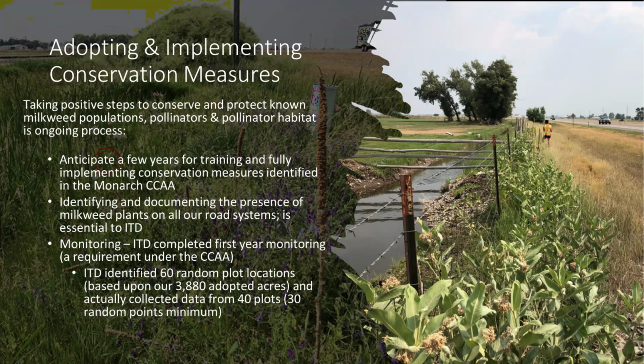And we also have to document more of our milkweed plants and locations for all the rest of our Idaho areas. So we focused on southern Idaho, but we need to really continue getting and documenting all of our milkweed plants and patches within our road systems. So with having that, we can actually then talk about prioritizing for our pollinator habitat areas. We can prioritize and preserve high quality monarch pollinator habitats within our systems. We have over 11,000 lane miles to go, but we're working through it, and hopefully we'll get that through the next coming years.